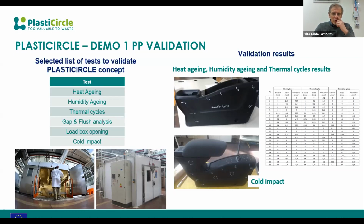And then we also do the load box opening that is not fully related to the part that we produce, but there is a part that is in contact with this box, and then also the cold impact in some place where we have behind our component. And so you see on the right side an example of the final assembly of our component.